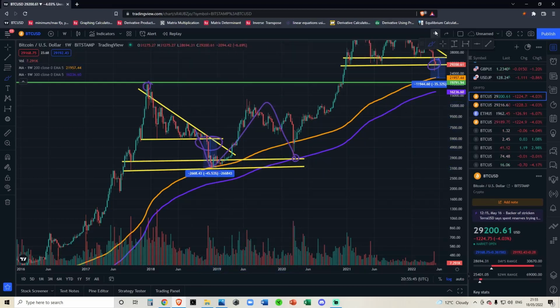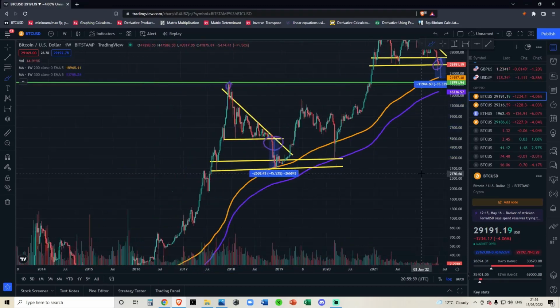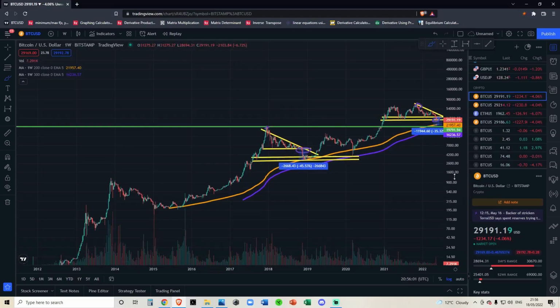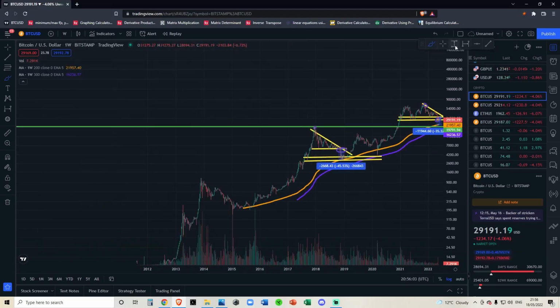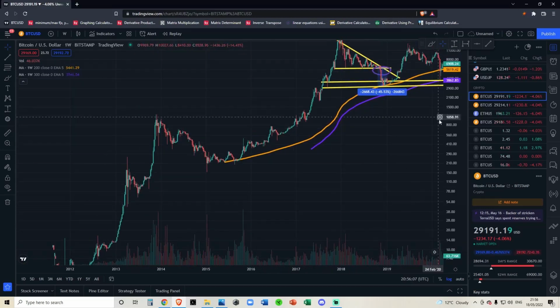But what I want you to notice is that we've got a breakdown from a triangle pattern, one huge low, a big move up, a fake out, and then a big move back to the downside. That double bottom is really what I'm looking for at this moment in time. And you can zoom out and see this is not the first time that we've done something like this. We've done this many times.